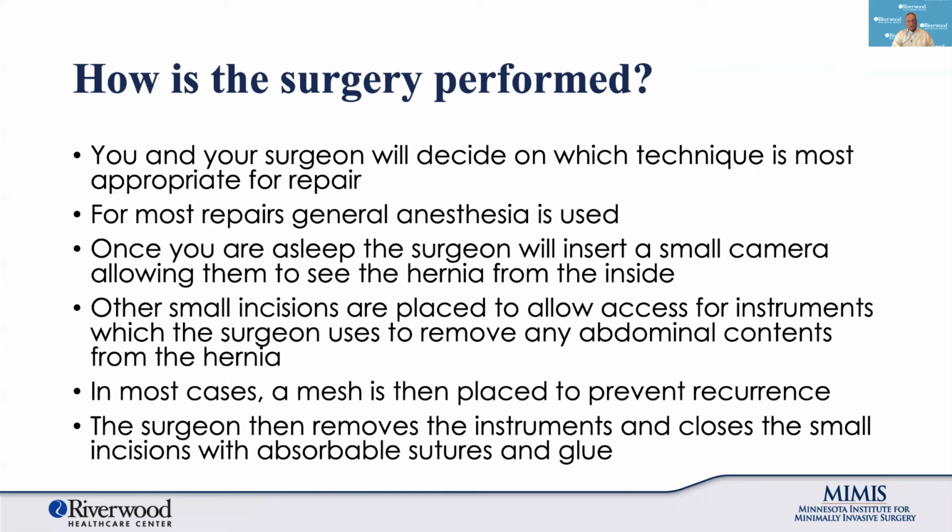For most repairs, general anesthesia is required. Once you're asleep, the surgeon will insert a small camera, allowing them to see the hernia from the inside. Other small incisions are then placed to allow access for other instruments, which the surgeon uses to remove any abdominal contents from the hernia and close it. In most cases, a mesh is then placed to prevent recurrence. The surgeon then removes the instruments, closes the small incisions with absorbable sutures and usually a surgical glue.